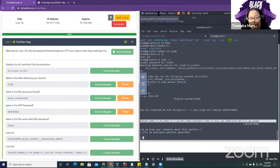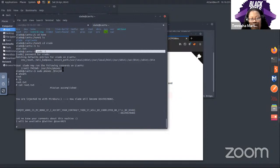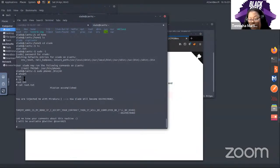No questions? All right. If not, we have how did you escalate? Oh, okay. So generally after you get your user level access, we do a sudo -l to see if there's any privileges that we're able to use. So in this case, it tells us that we're able to use the pkexec bin and run that as root. So that's why we went to GTFOBins to find out how to use that. And it tells us that we can, using this program, execute bin/sh. So when we do that, it gives us our shell, which is root access, which is what we needed, so that we can then take a look at the root.txt file.